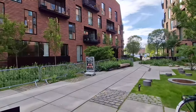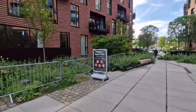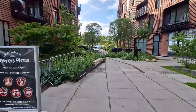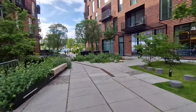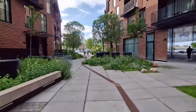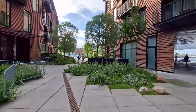And it says not to grill, not to smoke, not to pee. So guys, if you come here, don't pee. And yeah, it looks super awesome. You can just walk through. I don't know why they put this metal barrier, that's the only downside, but the outside looks amazing.